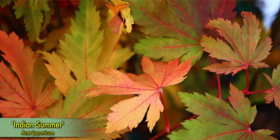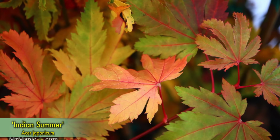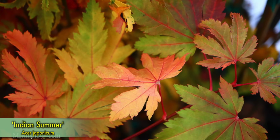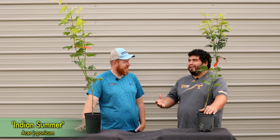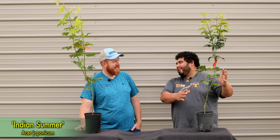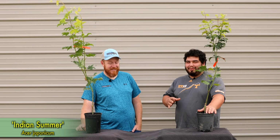Yeah, guys, Acer japonicums, we learned in that same senescence video that they change colors based on the actual amount of daylight in the day itself. So they're going to have more consistent fall color, and that makes me think that there's something crazy at play going on with Indian Summer, just the different leaves and that sort of stuff. So this is an awesome plant you're going to want to have in your garden, especially for that fall time color.